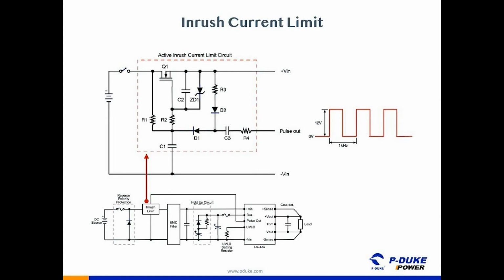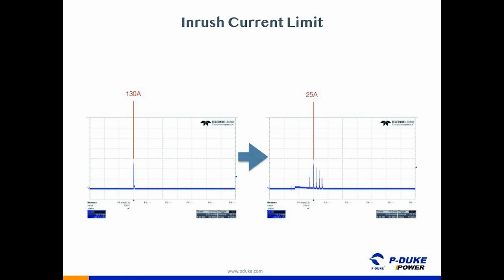Here's the result of the inrush current we tested. The left side is the case without any additional parts, and the right side is the inrush current limit formed by the pulse-out signal. The difference between the two is higher than 100 amps. It is also possible to obtain a lower current value by adjusting the peripheral parts and selecting a higher level of MOSFET.